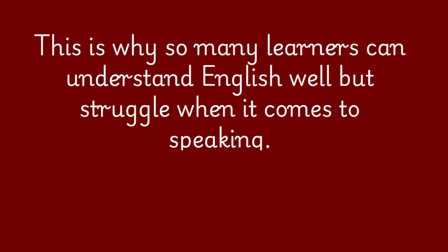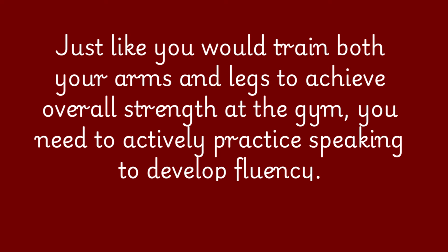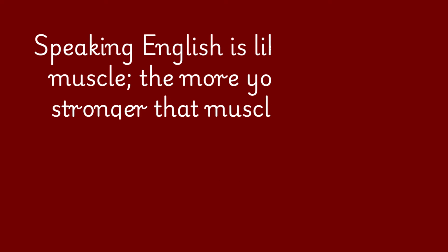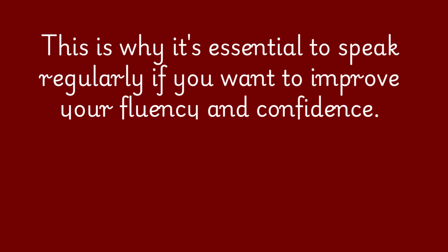The solution: speak more. The solution to this problem is simple but challenging. You need to speak more. Just like you would train both your arms and legs to achieve overall strength at the gym, you need to actively practice speaking to develop fluency. Speaking English is like building a muscle. The more you do it, the stronger that muscle becomes. This is why it's essential to speak regularly if you want to improve your fluency and confidence.